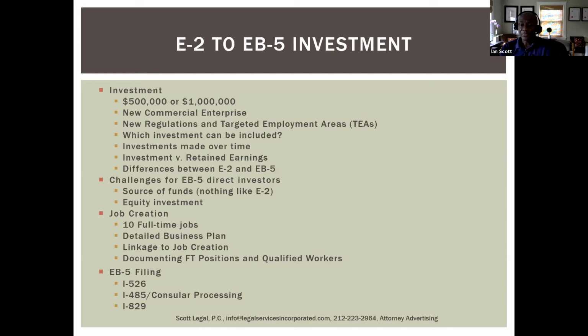The other big difference with EB5 from E2 is the jobs. For E2, you can have contractors, you can have part-time people, you can have job share, a mix of different things happening, with no set amount of jobs that have to be created. But for EB5, it's 10 full-time jobs. So not part-time jobs, not contractors, and the jobs have to be for green card holders and US citizens. So that's very different from E2. And the other big thing is the jobs have to link to the investment.